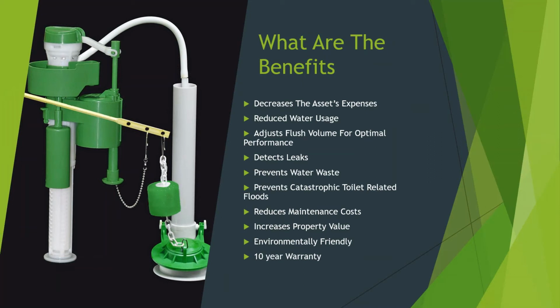So what are the benefits of our system? Well, the single largest one is that it just decreases the asset's expenses. It does it from reducing the water usage, and we adjust the flush volume for optimal performance. So what does that mean, optimal performance? Well, our system is both UL rated and Green Circle certified to reduce your water consumption on a per flush basis from 42 to 50% from the stated rate on your individual toilet tank.